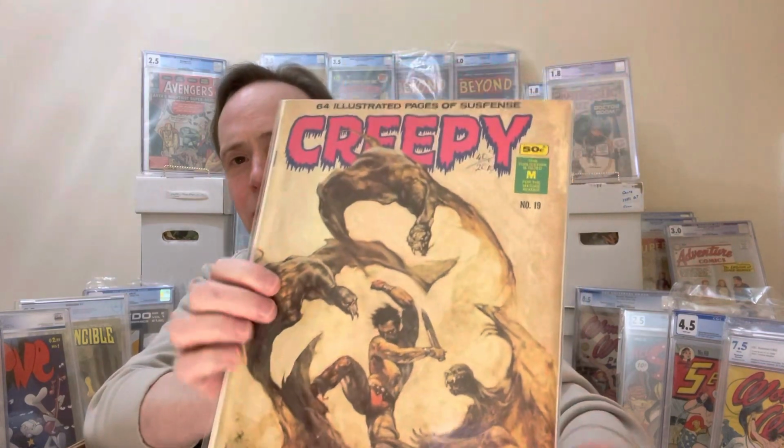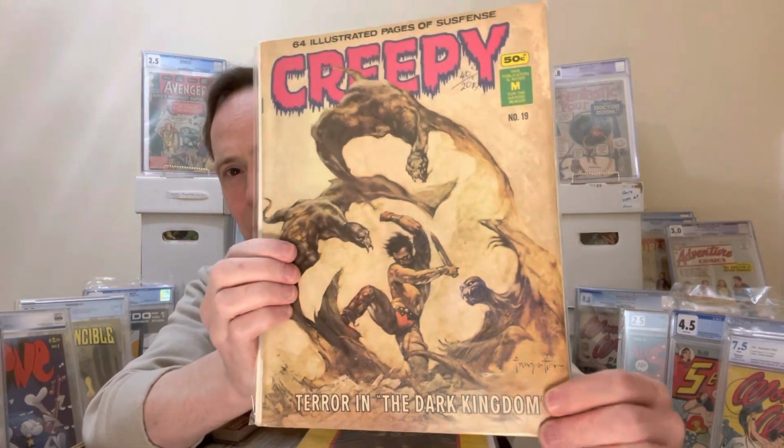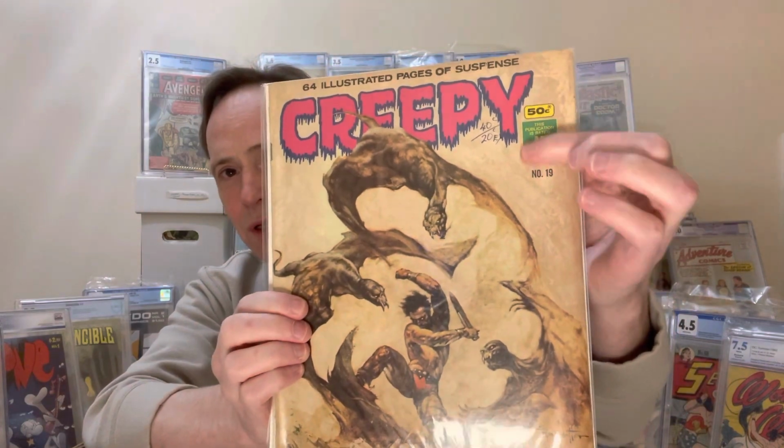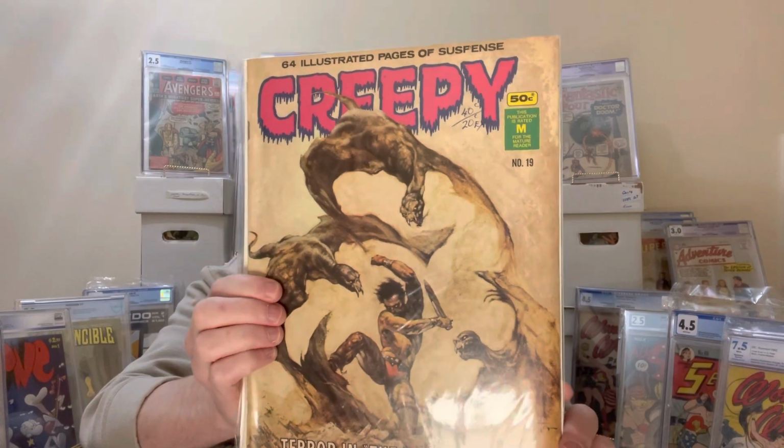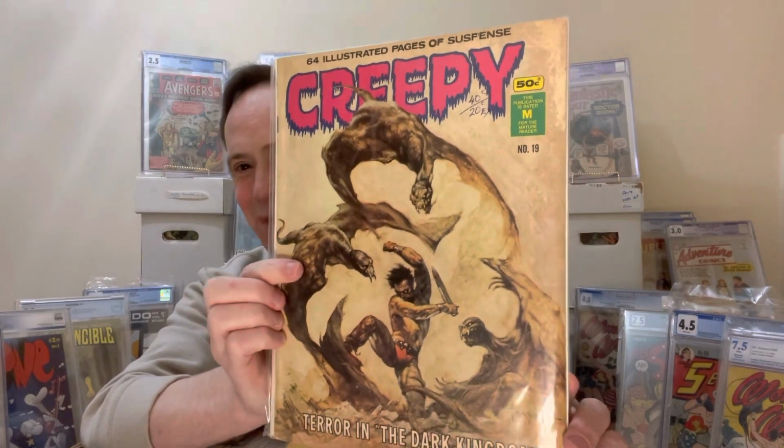This is number 19. And the way you can tell that they're Australian editions is usually this symbol right here. You'll see that this publication is for a mature reader. They put that on the Australian editions. And what else is in here? It's like a full box, so there's probably like 200 magazines in here.